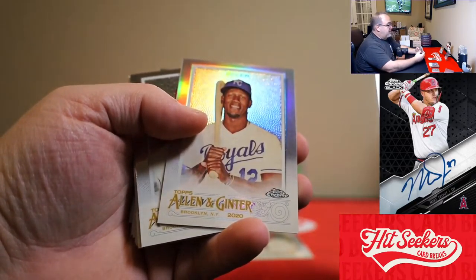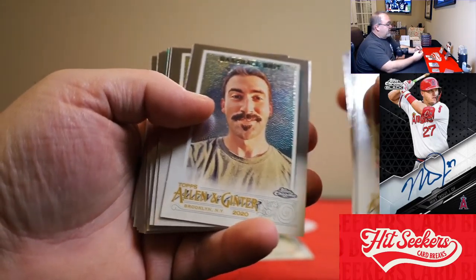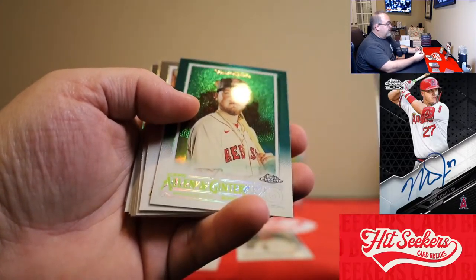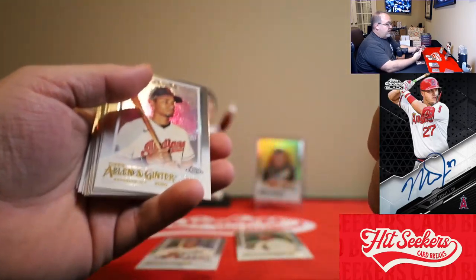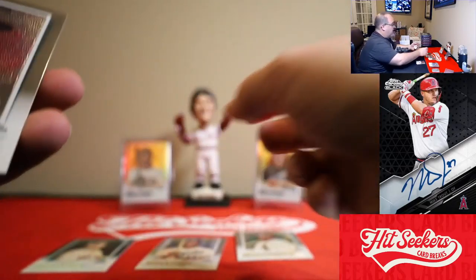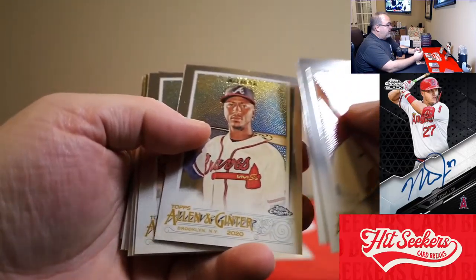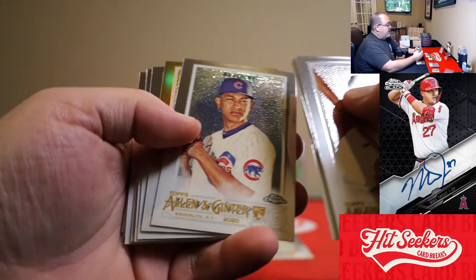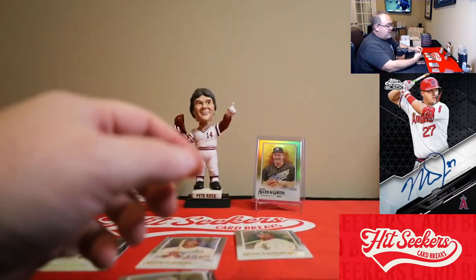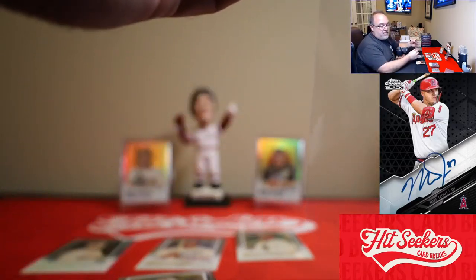Bryant. Solar, refractor. Kim. Baseball Brett. Machado. Bogarts. Verdugo, green. 88 of 99, Verdugo Green, Red Sox, Jason Sherrill. Mercado, Edmund, Albies, Alzale. Here we go. Some Gurriel color to 50. 10 of 50 for the Astros, heading out to Aldron.